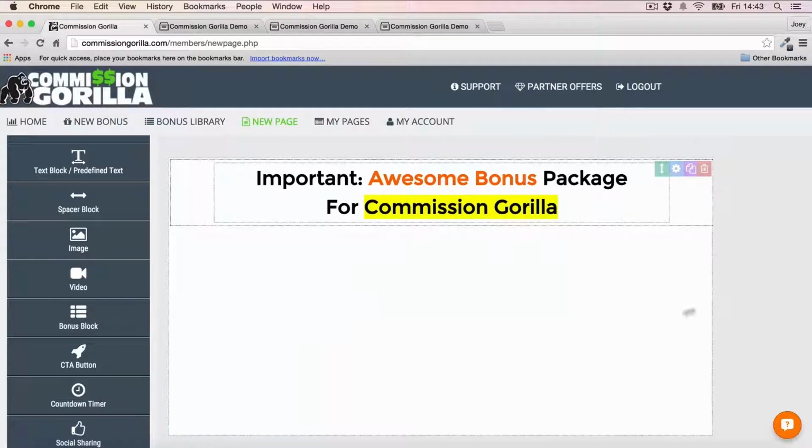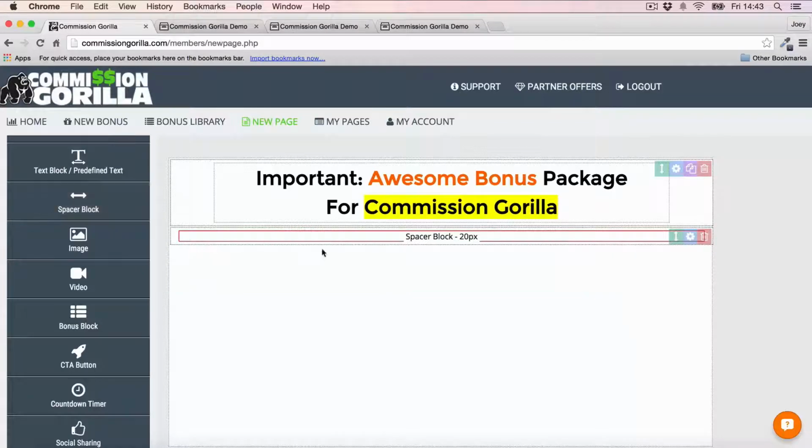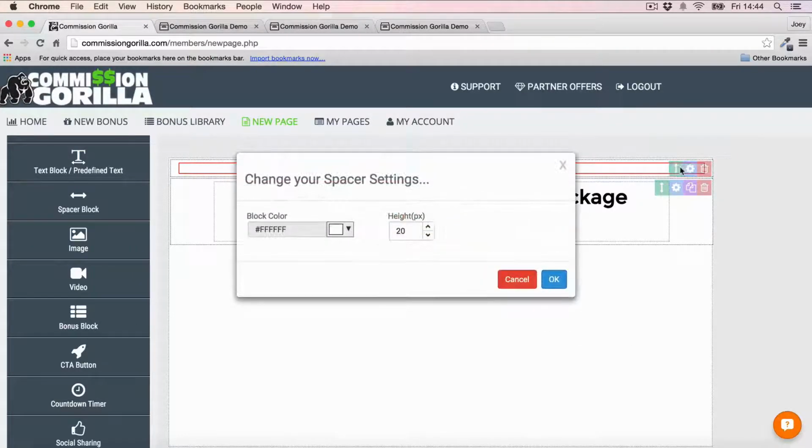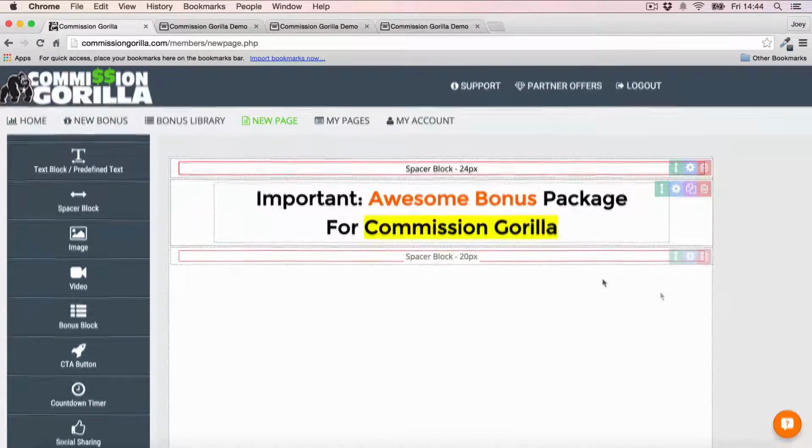Now what I want to do is add a little bit of spacing above this headline because I don't like how close it is to the top. So I'll add some spacing, and you can just click and drag the space block, and literally drag it above the headline, and there you go. I added some spacing. I could even customize how much spacing I want just by clicking on the cog and entering how much height I want, which is very, very cool.